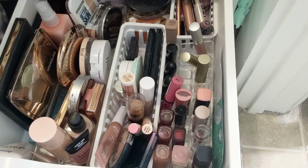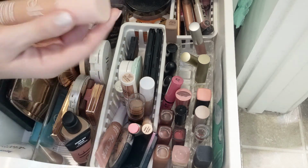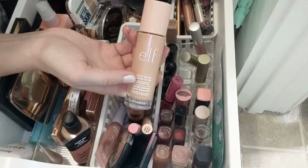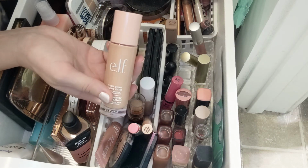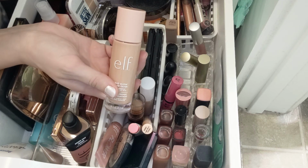I also have a primer already in my drawer. I'm going to be trying to use up the Rare Beauty primer as part of my Project Pan intro, but I do think I want to pull in the e.l.f. Halo Glow liquid filter. I just got this in my e.l.f. haul. I got the shade 3 light medium, so I'm really interested to test this out more. So I'm gonna pull this in for the rest of this month.